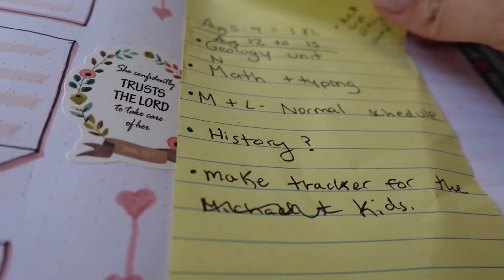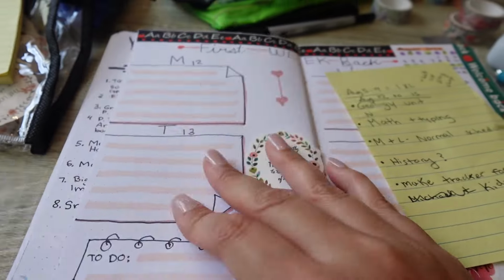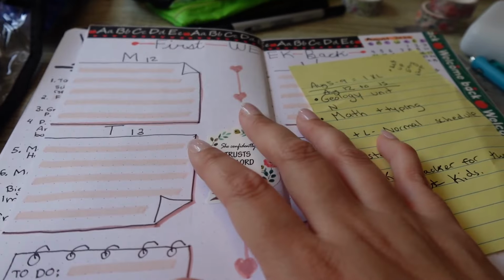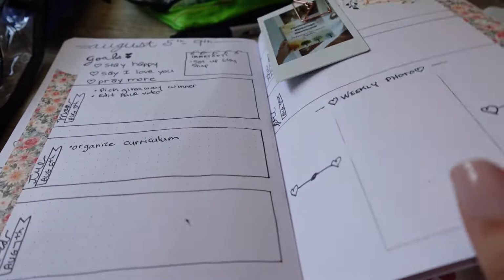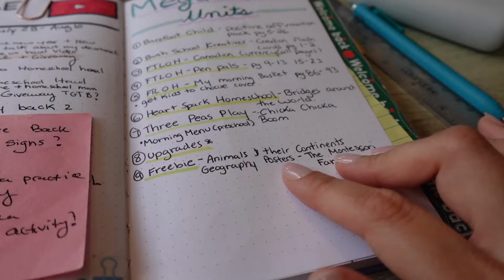Sometimes I just use sticky notes and put it over here, and then I will fill in the blanks as needed just until I get my thoughts together. This week I'm just planning on printing out the different resources that I'll be using that I mentioned here in my mega bundle.